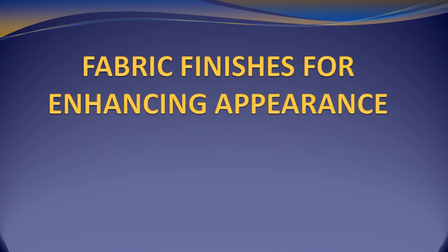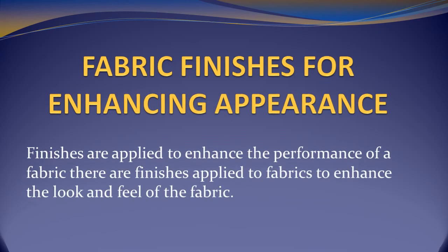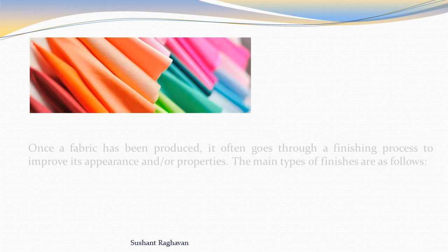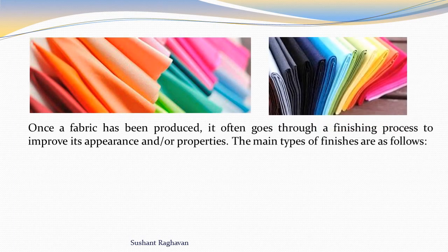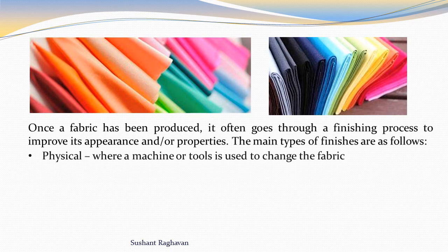Fabric finishes for enhancing appearance. Finishes are applied to enhance the performance of a fabric. There are finishes applied to fabrics to enhance the look and feel of the fabric. Once a fabric has been produced, it often goes through a finishing process to improve its appearance and/or properties. The main types of finishes are as follows.